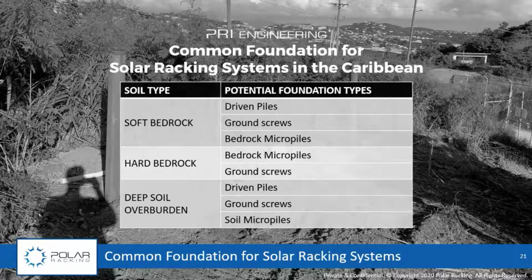Bedrock micropiles, we didn't talk about it in the soft bedrock section, but what it essentially is, you drill a hole, you set your pile, and then you grout it. So the added cost there is concrete. And anybody that has experience working in the Caribbean knows that concrete and cementitious materials are not readily available. Most of that material needs to come, like anything on the islands, on a boat. So you're looking at additional cost to bring in that material.